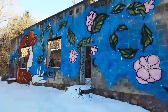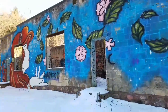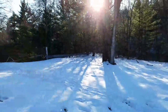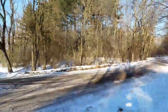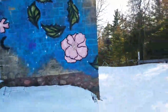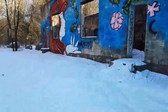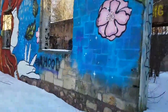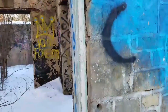They're going to start tearing it down this spring, and it's all going to make way for a park. So all this area is going to get ripped out and redone and made into an actual park. And it's all down that way. We'll go down that way in a little bit, but let's take a gander inside. Hopefully I don't fall. It's all snow. We're in Wisconsin and there's tons of snow up here.